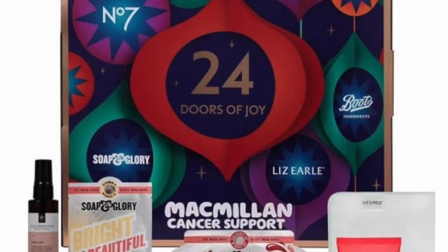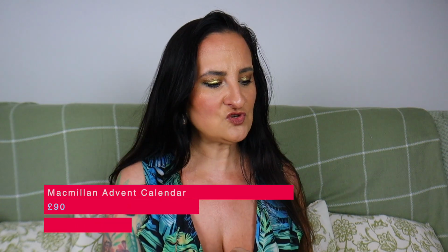Okay, so the last multi-branded proper advent calendar that I'd like to mention is Macmillan. This one contains all the Boots staple brands. So we have Liz Earle, Soap and Glory, Ted Baker, Number 7 and Boots own brand. This advent calendar is currently priced at £90. And if you like the look of it, I would probably wait 2 or 3 more weeks. It's going to be reduced by 50%. That's what they always do, and I honestly don't think this is going to sell out within those 2 or 3 weeks. So I would wait.